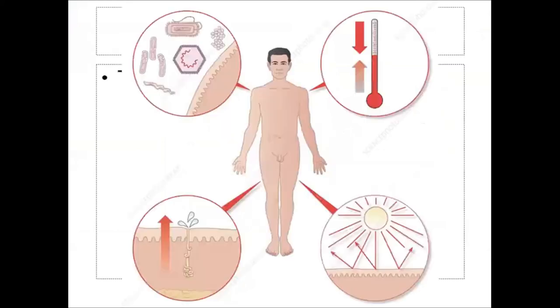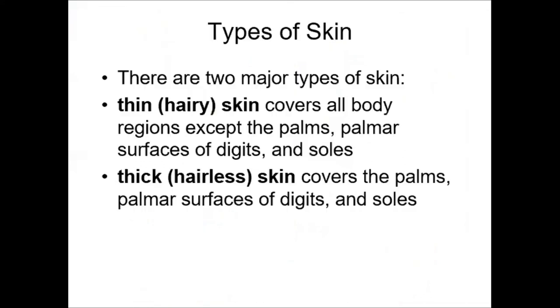Integument. It is the main part of the skin, a big portion that reacts to the external surface. It has some regulation of temperature, some regulation of water balance, and a reaction to sunlight.